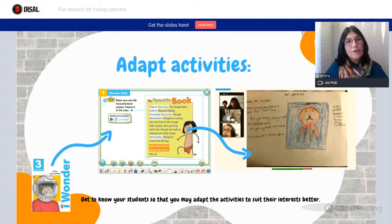So that they get more into it. And then you hook your students: oh, I really want to create something about this or that. And then they have to present it. So it's process writing because of the age, okay? And you know that process writing is very important.